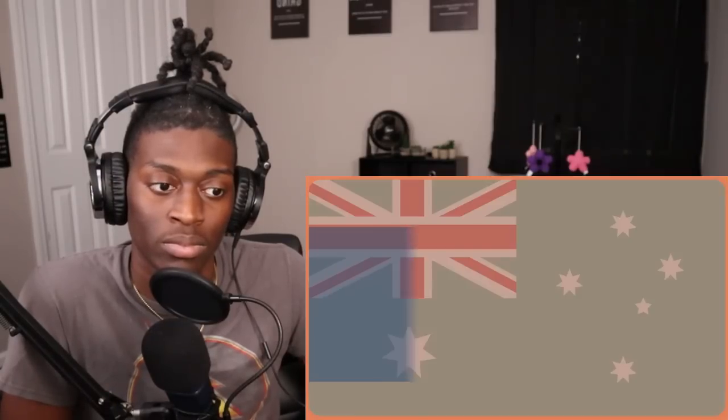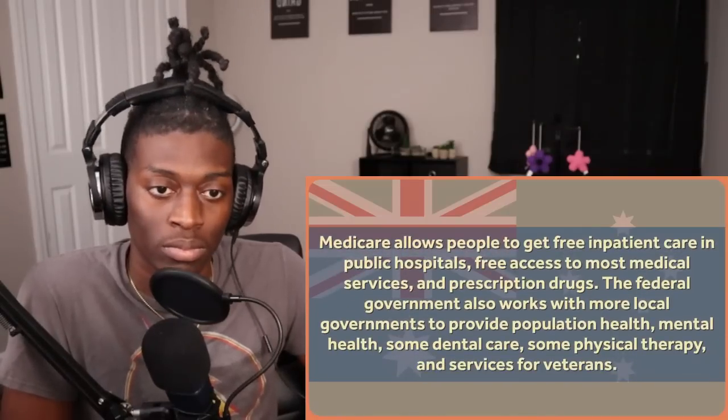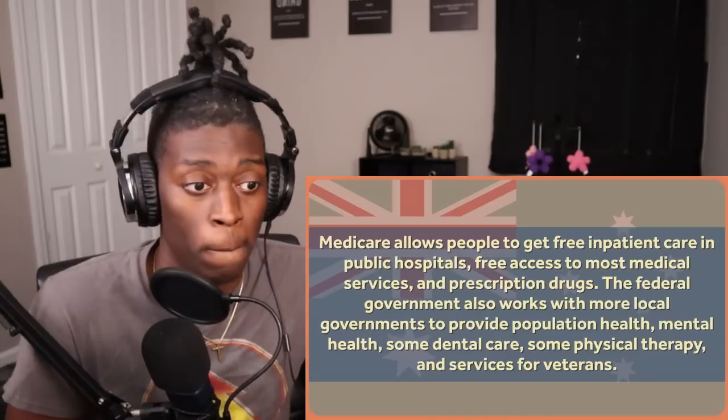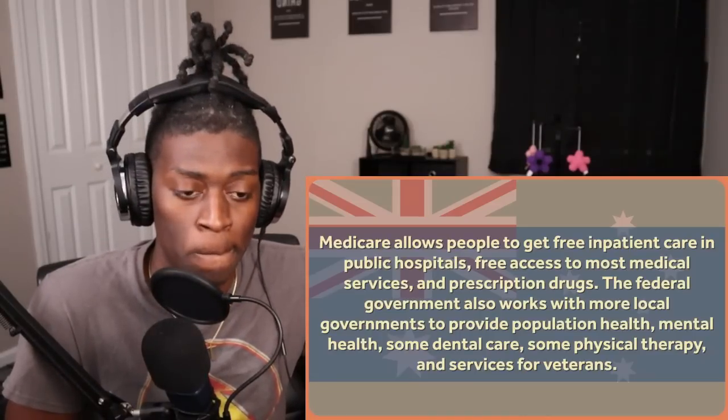Wow. Australia also has a voluntary private health insurance system, which complements and supplements the public one. It can give citizens access to private hospitals and some services not covered by the public system. The tax system incentivizes the purchase of private insurance for many individuals and families. Medicare also allows people to get free inpatient care in public hospitals, free access to most medical services, and prescription drugs. The federal government also works with more local governments to provide population health, mental health, some dental care, some physical therapy, and services for veterans.